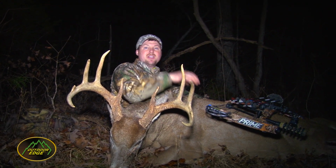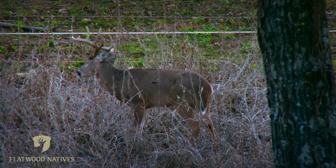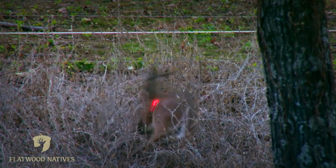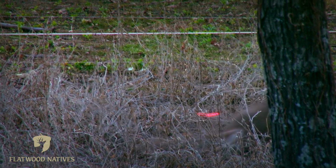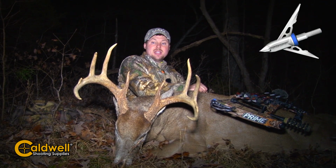The body language of the deer, when I made the shot, I kind of got backwards and we made a marginal shot, but the Havoc did its job. That's one thing I will say. The Havoc rammed in and it cut stuff and it stayed in, and it did some damage.